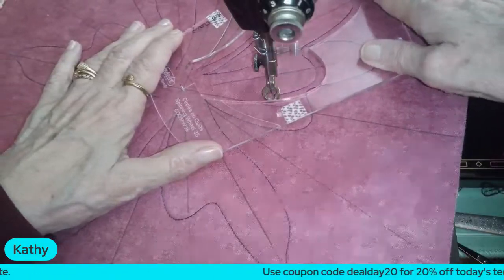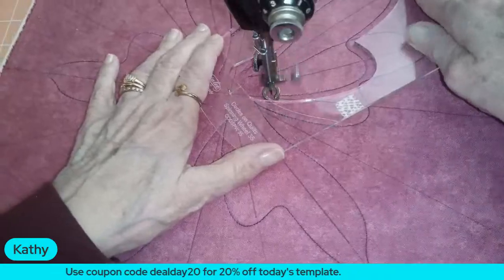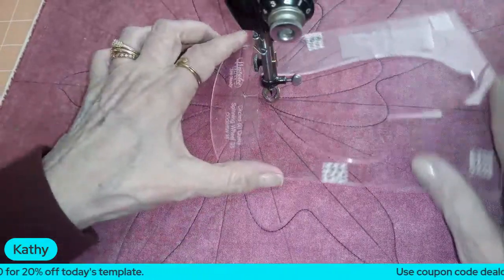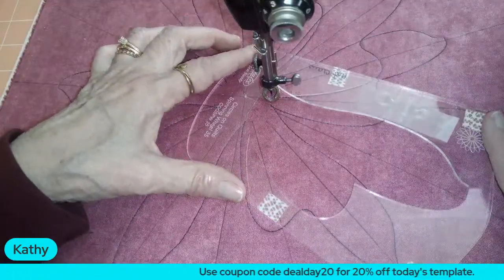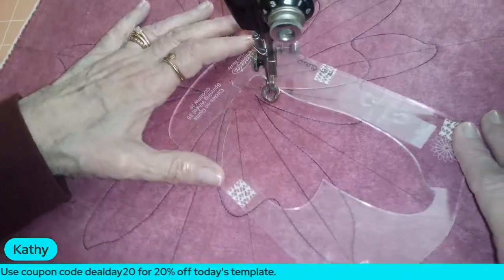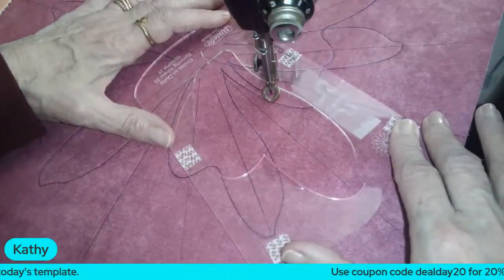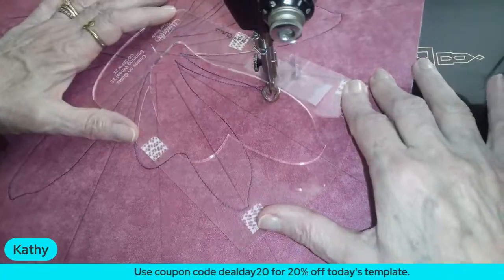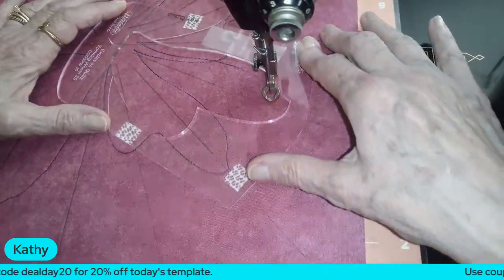Now I do keep my stitches a little bit shorter on this template because we have a lot of curves. And the reason that we keep our stitches a little shorter on curves is because it will make the curves appear to be smoother. If we put long stitches in, they will look kind of jagged, kind of like we rushed through it when we shouldn't have. We should have taken our time.